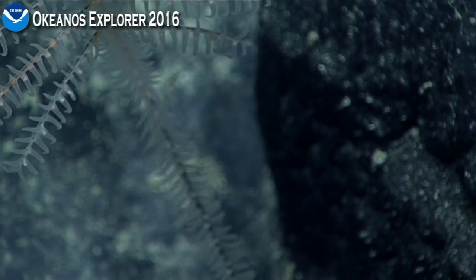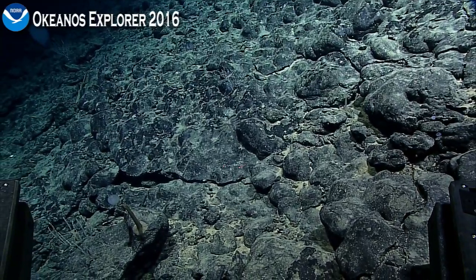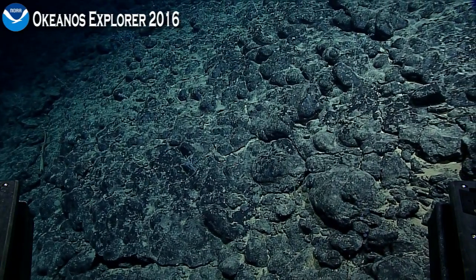Let's zoom out. I need to fix the thruster here. Yeah, so I'll come up a bit. Yeah, I would come up, just like a meter, half a meter.